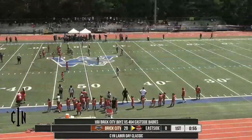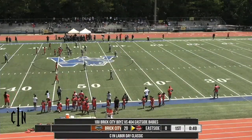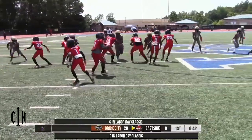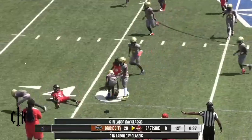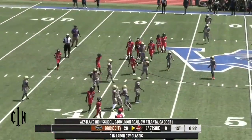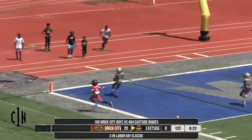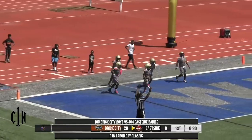So the 404 are having a hard time today. Looks to put it in the air. And that one bounces off the hands of number 7 and falls incomplete. And that's going to bring up 4th down. But that ball was live. They're saying it was a lateral. That's a score. So that results in a touchdown.